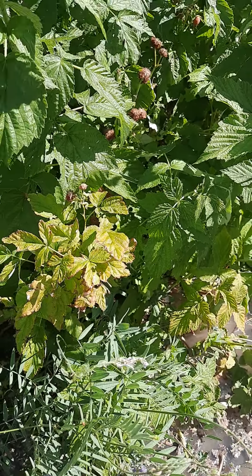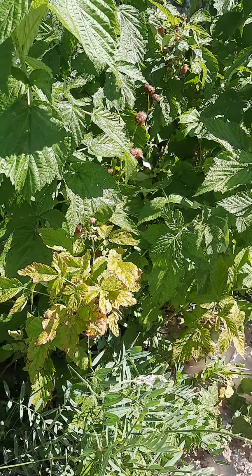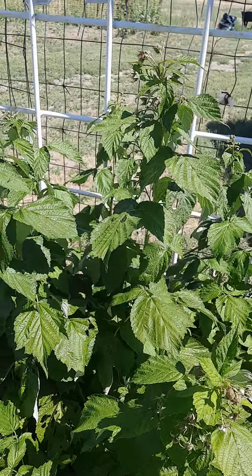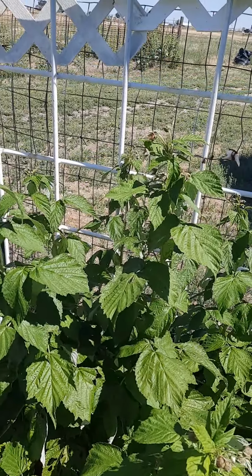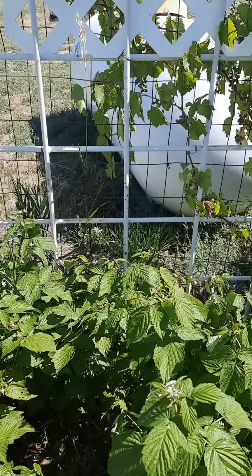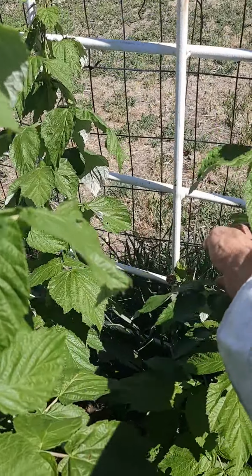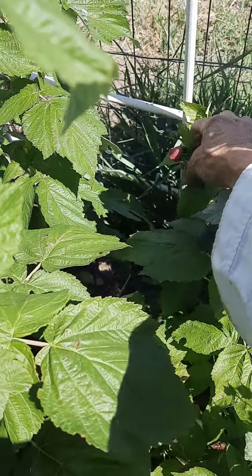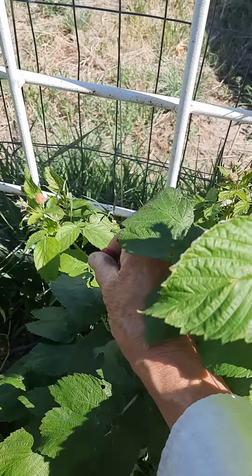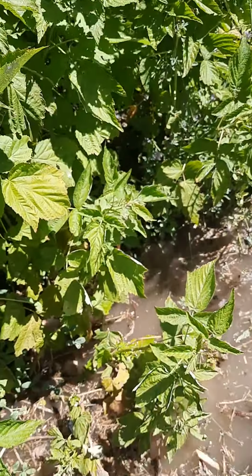These yellowish ones are ready to go to sleep and go dormant now. Those were last year's canes that got leaves this year and produced fruit. And then this year, these bright green, newer looking, taller canes are the ones that just came up this year. And now they'll be producing a second crop. And I think I see a beautiful ripe one. I don't know if you can see that, but you won't for long because it's part of my brunch.